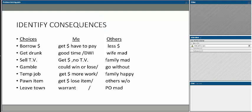The consequences for those items are as follows. The consequences need to be identified for you as well as for other people it may impact. When you think about borrowing the money, it's about having to pay the money back, and then others being put out, getting drunk, possibly driving DWI, making everyone angry. As you evaluate each of the consequences, recognize that there are consequences for you if you choose that option, and it will also impact others. You need to always keep that in mind to make sure things are as positive as possible.